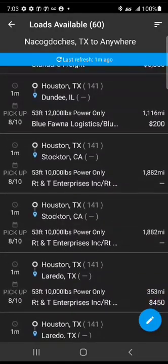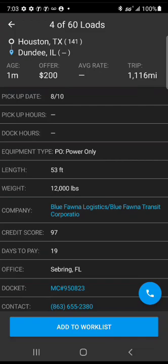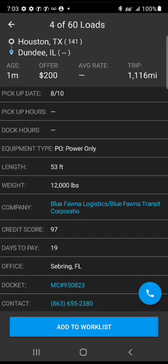All right, let's look at this one right here. Houston to Dundee, Illinois. You see it says 12,000 pounds. And then right off the bat, it's 1,116 miles and they want to pay you $200. And you're thinking, oh crap, I'm not taking that. But obviously it's a loadout. So let's look at it and see. Okay. Power only, 53-foot van, can load, which means it's a loadout. Most of them say loadout on there. I don't know why these people put can load on there. But so, you can go grab this van.